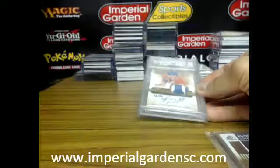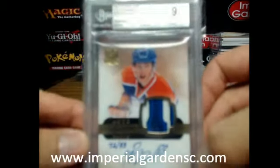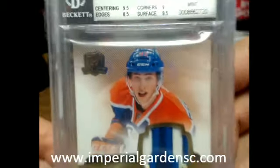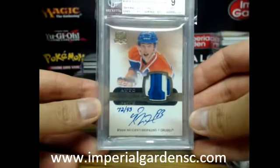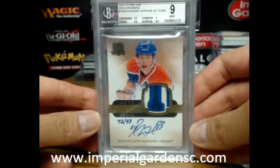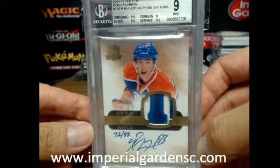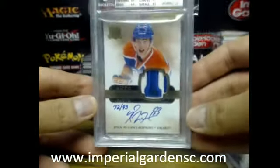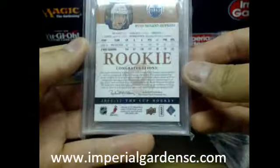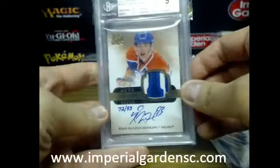And our final hit is a BGS 9 Auto Rookie Patch Gold of Mr. Ryan Nugent-Hopkins, number 72 of 93. RNH grades are 9.5, 9, 9.5, and 8.5 for edging. And that is rookie year from 11-12. A couple of decent hits here. So overall, not a bad box there.